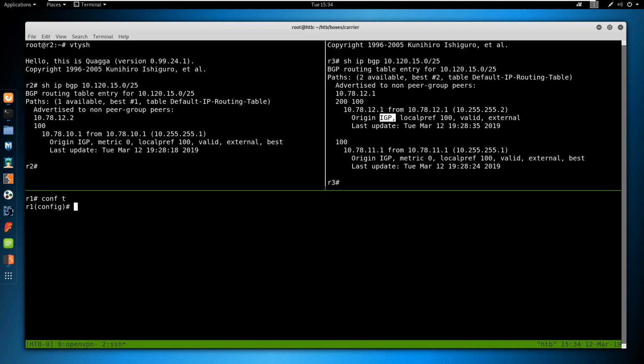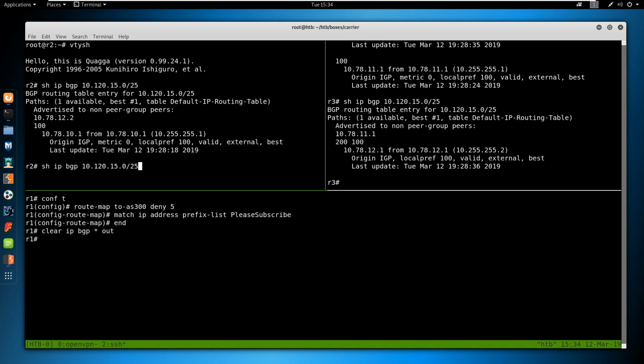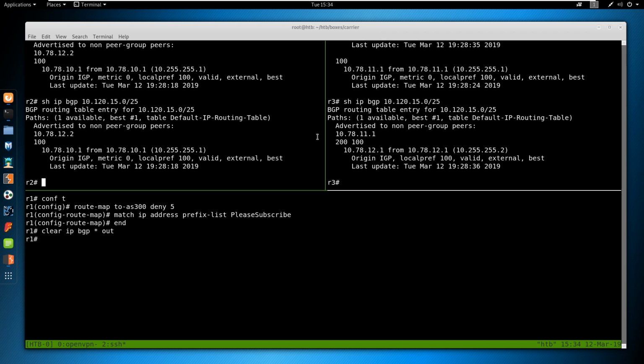So conf t, route-map to AS300 deny 5. And now we just want to match ip address prefix-list, and clear ip bgp * out. And now when we rerun these commands, we can see router 2 hasn't changed. He still knows the direct route to me. But router 3, that one advertisement went away, so 200, 100 is the way to go.